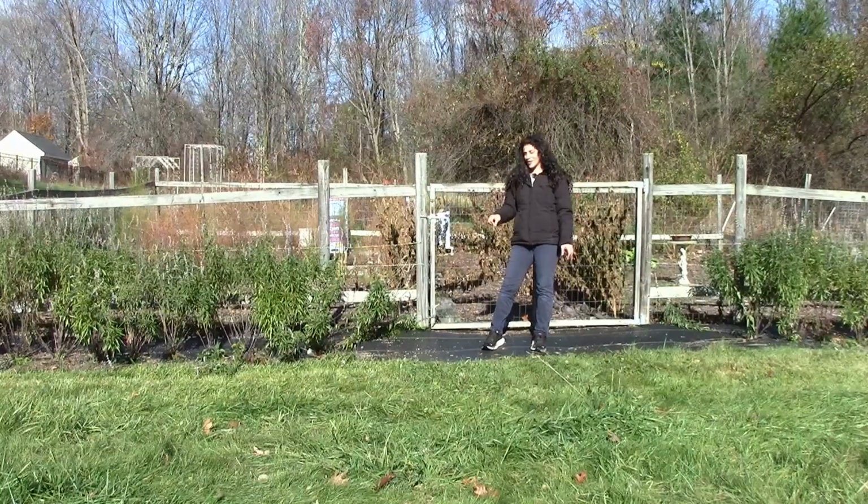Today I want to take you with me on a garden tour in November to highlight some of the things that are still looking beautiful right now, and also to share with you some of the things that I'm going to be cutting back and some of the things that I have already cut back, and to show you the progress that has been done in the garden and some of the tasks that I still need to do in the garden as well. So let's first start at the cottage garden.